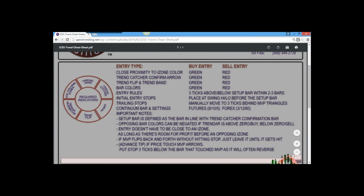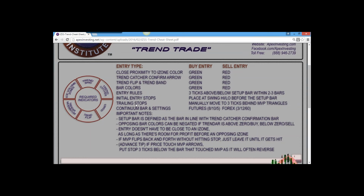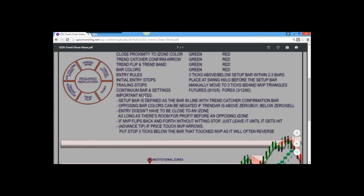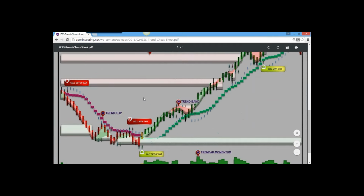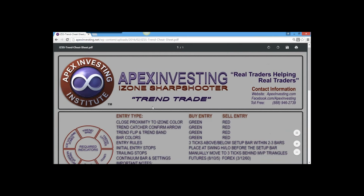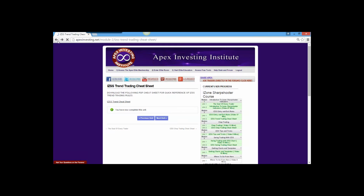I don't remember. Let me go back to the video, or you can check out the cheat sheet. Boom, it's right there. What are those bar settings again? Let me check out the video. It's right there. Some important notes, a quick little chart example with everything marked on it. Just a quick cheat sheet for you to have on your computer or to print out and tape on your computer or on the wall, for the IZONE Sharpshooter trend trading.